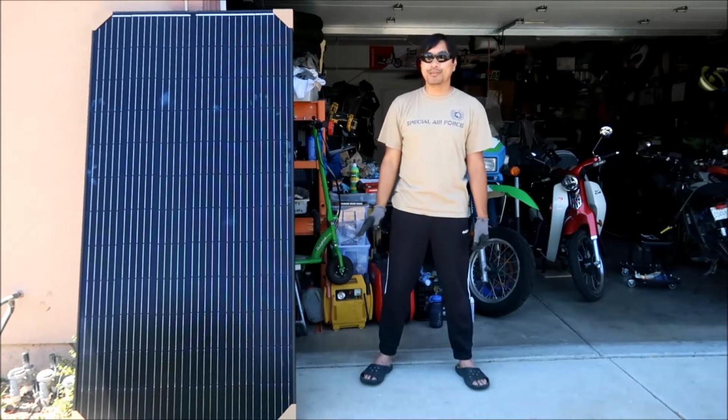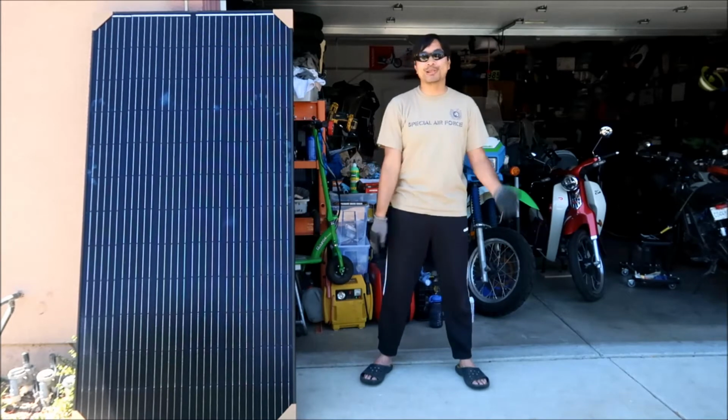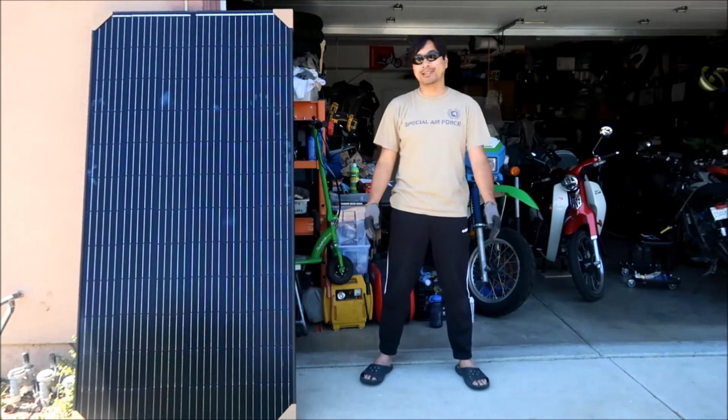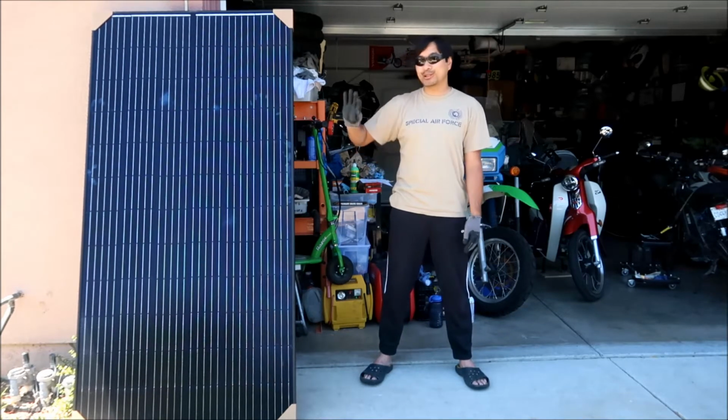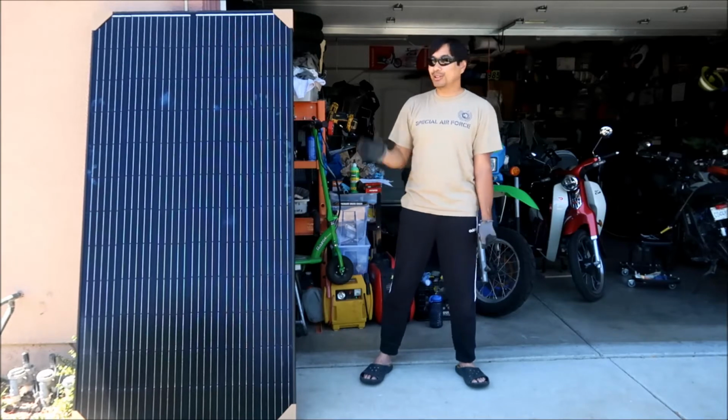Because we're already kind of at the limit of the voltage. We're at like 120, 130, maybe 140 volts already, so that's the max that my charge controller can handle. So that's why we're going to connect these ones in series and then connect it to the other 3 panels in parallel. So let's go check these panels out.